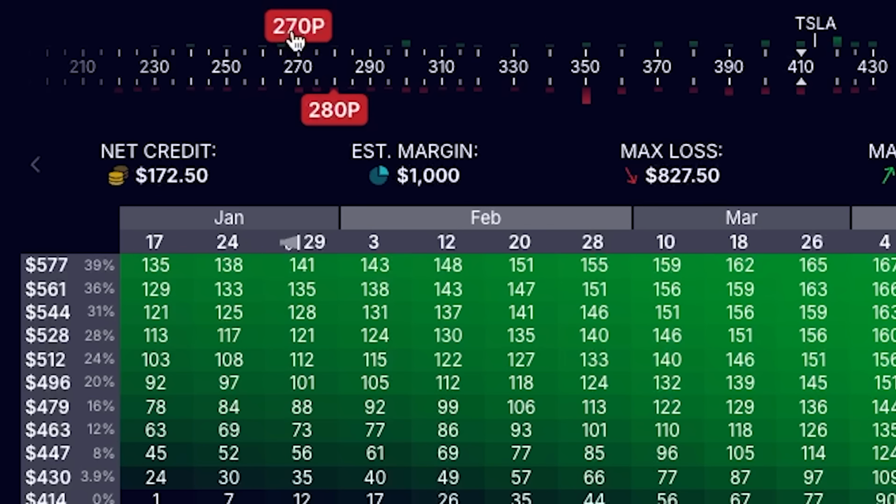What kind of a return are we looking at? Well, here's how you would figure that out. You would take this 172 right here, and you would divide it by the max loss, which would be 827. Once you do that, that equals 0.207. So if you multiply that by 100, that will show you your percentage. So this would be a 20% return on capital, which is really nice if you're considering that we're just going to be in this trade for a matter of about 5.5 months.